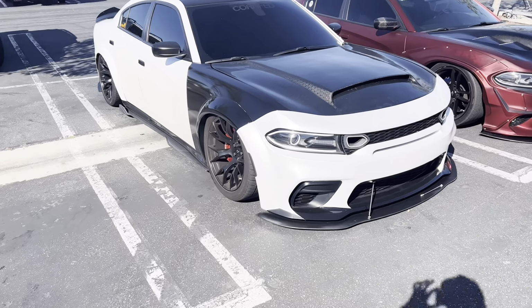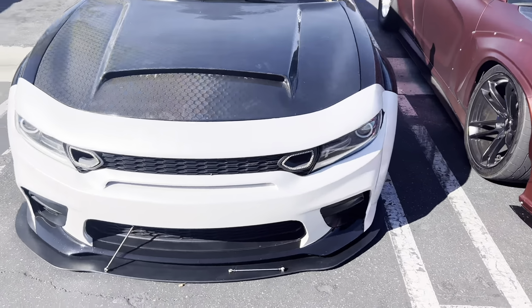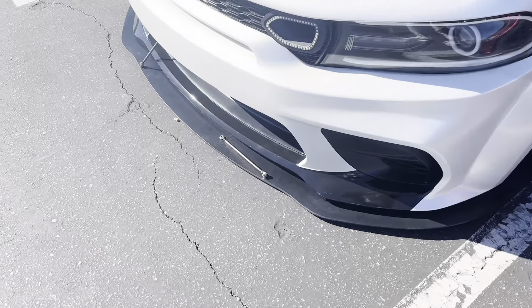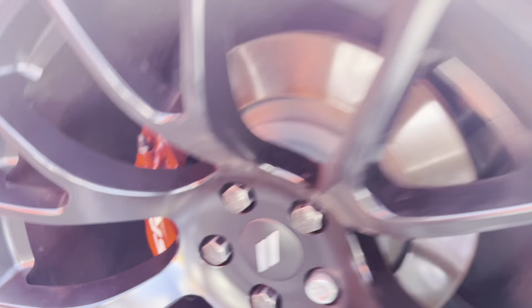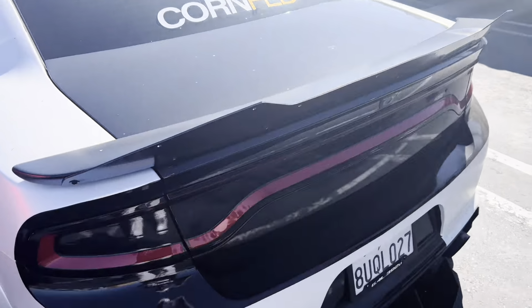So homeboy has the aftermarket Vicross kit, the wide body kit, and then he wrapped it himself. Little lip on, it's all good. But he has these sick side skirts. They're honestly pretty nice. He painted the SRT on there. Corn fed, you heard?